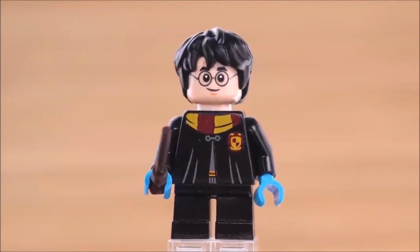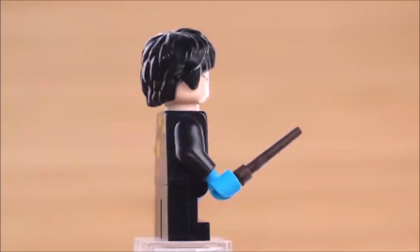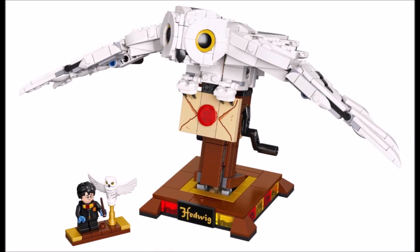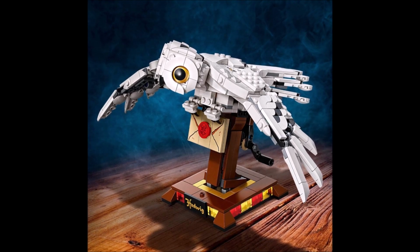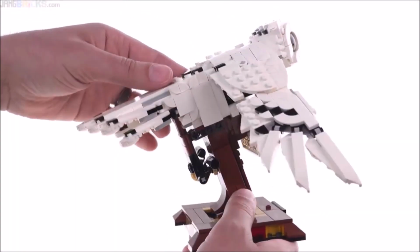Personally, I would go with the Harry figure, but I feel on this front it's preference on which figure is better. Now going on to the stand for these two sets, and as you can see they are both completely different. With the Hedwig one we get a much more square and blocky design. However, what I love about this stand is the trans yellow and trans red bricks we get for detail. I absolutely love that, and it gives this set so much more life.